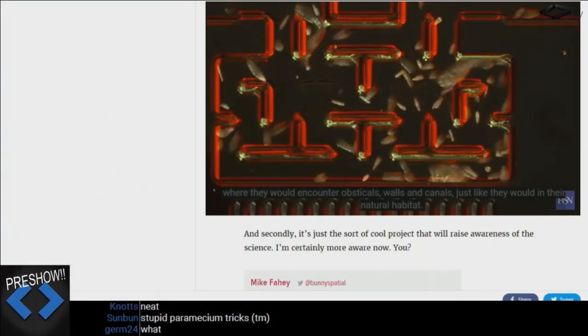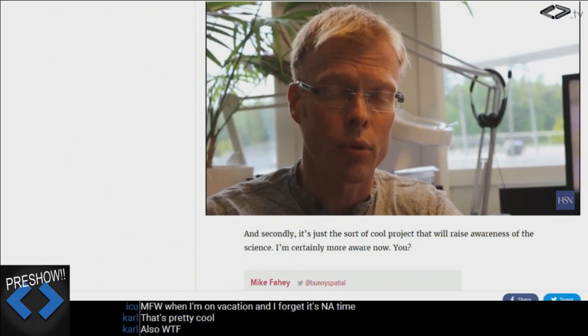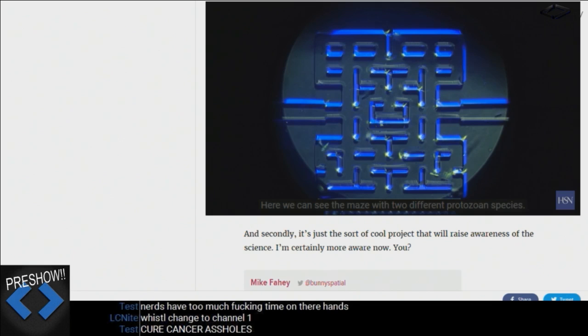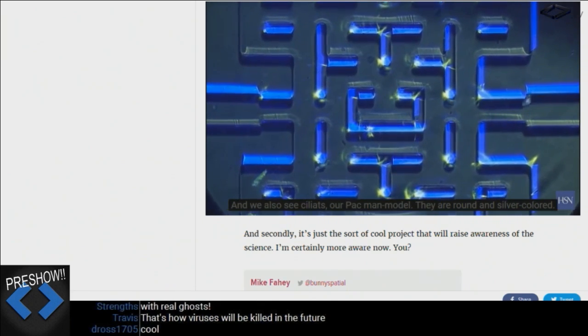We got a little, you can see it like packed to the gills. So yeah, I guess they use it to test their movement patterns of I guess different species. Test says cure cancer, assholes. I think it's pretty cool. Yeah, who knows? Paramecium, it could be the Pac-Man's cure, right? What if it was that? The Pac-Man's cure to cancer, huh? What if it was that, my man?